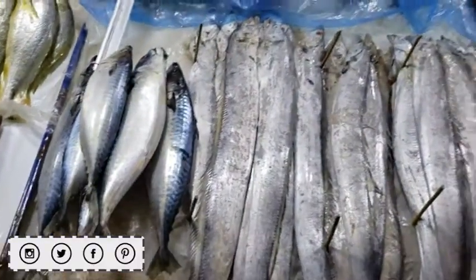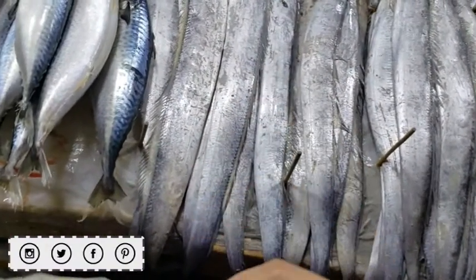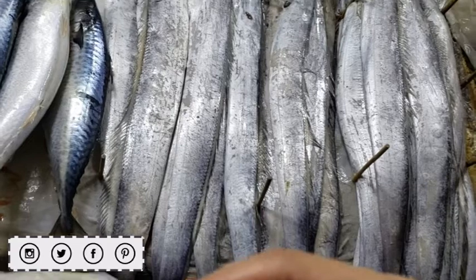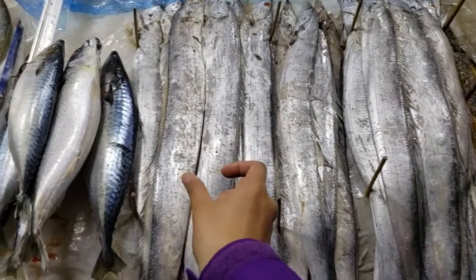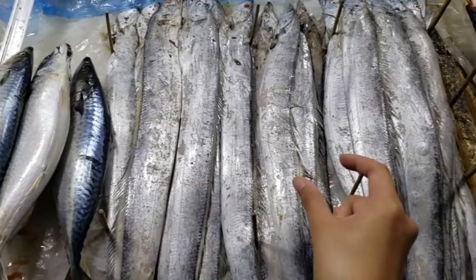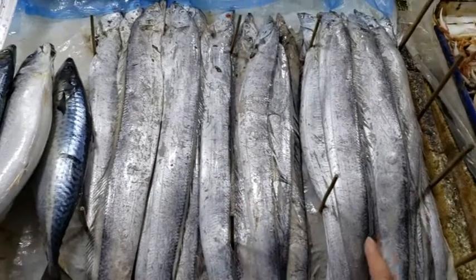Okay, I successfully picked these ones. Those are wider ones. I like those. So these are wider ones, really delicious. And these are narrow ones, and this is the median. So they all have different prices.